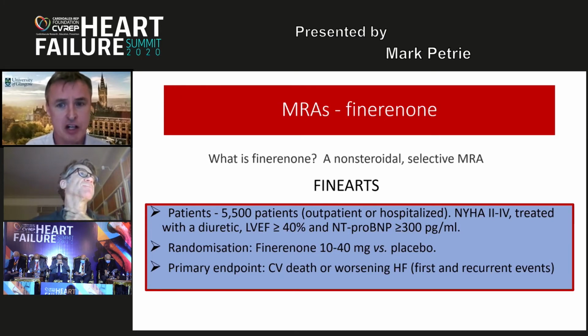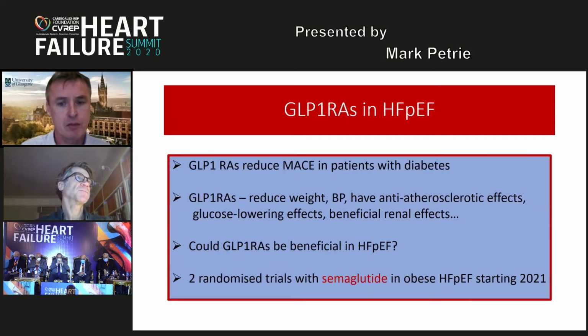And there's a very large international trial which is well underway called FINEARTS. This is a trial of 5,500 patients with heart failure and preserved ejection fractions, so ejection fractions above or equal to 40 and high BNPs, randomizing to finerenone or placebo with a primary outcome of cardiovascular death or worsening heart failure. So we're hoping to learn from the TopCat trial, and obviously this is a more attractive molecule, and I'm pretty confident this trial will be positive when it's published in 2 or 3 years' time.